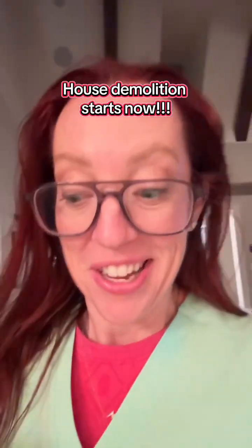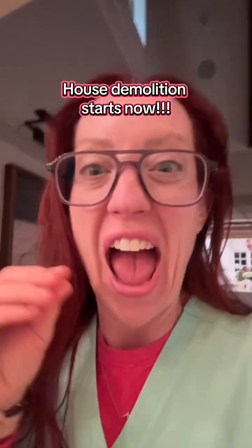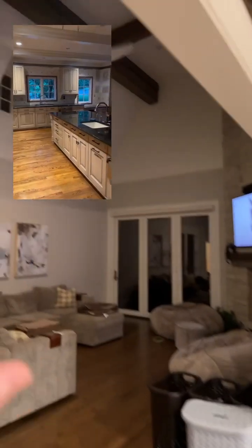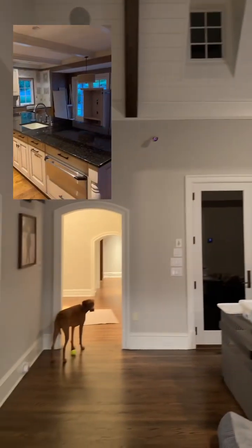Today is a really exciting day. We're starting demolition of half of our house. Excuse the mess, but you guys saw our master kitchen renovation last year and our living room. So now we are doing literally the rest of the house, except for the kids' rooms, so let me give you a walking tour of what we're doing.